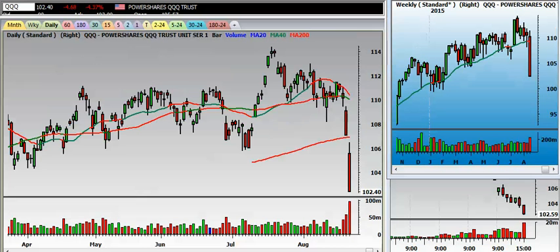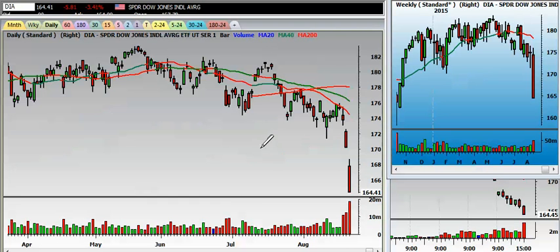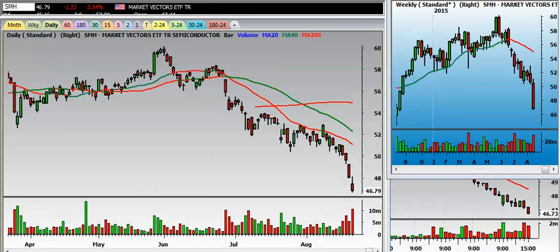And that's the same thing happening in the QQQs, not as bad as the SPY. The DIA, 200 moving average way above here, serious sell-off right here. Semiconductors have been really beaten up. This is the reason why the market's having a very tough time.